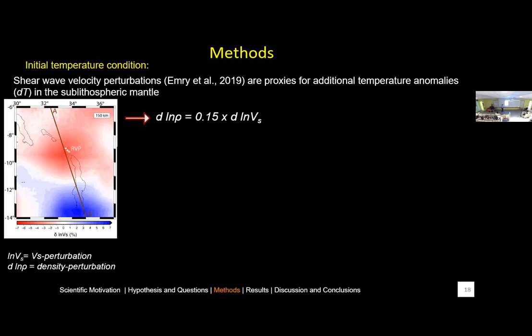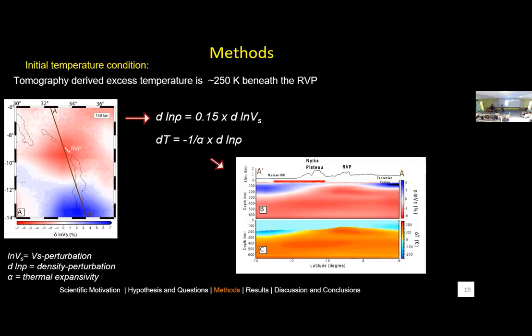So this is a shear wave velocity anomaly from the Emmanuel et al. model, and it shows low velocity anomalies beneath the Rungwe volcanic province. So we convert this shear wave velocity into excess temperature in 3 steps. The first step is we multiply the shear wave velocity perturbation by a velocity to density conversion factor of 0.15 to get an equivalent density perturbation. And the next step is we divide the resultant density perturbation by the thermal expansivity and multiply by -1 to get the excess temperature in the sublithospheric mantle.